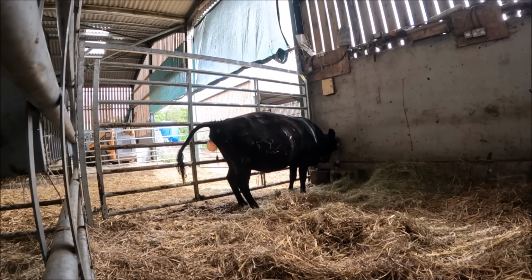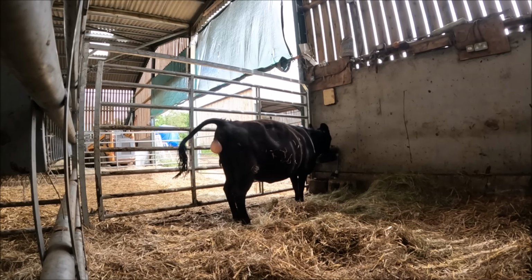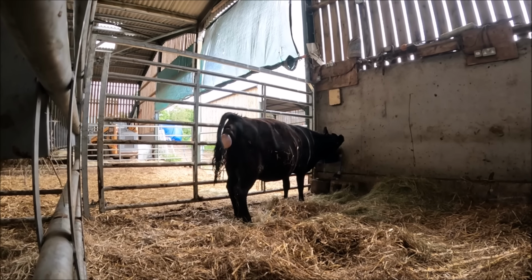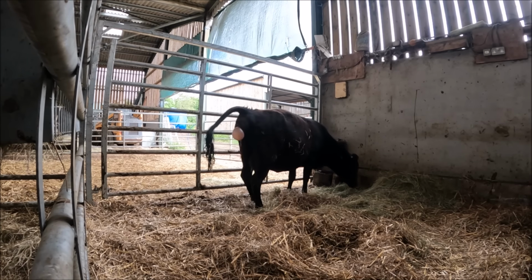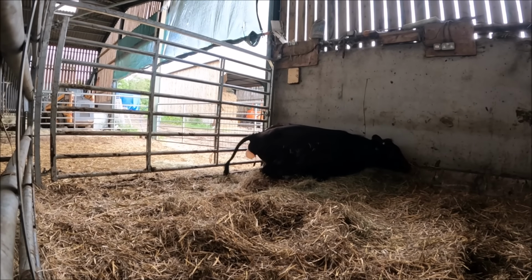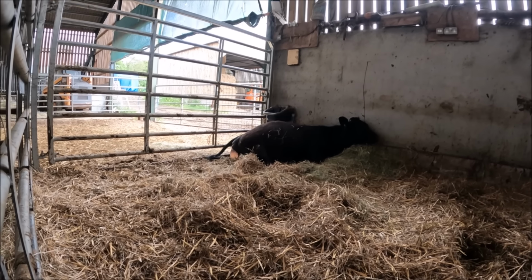Right, we've decided to change position. Needed a drinky. All right, sweetheart. Let's try not to push it out under the gateway.